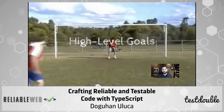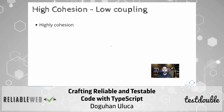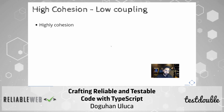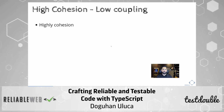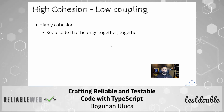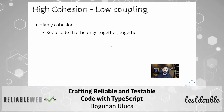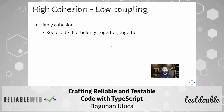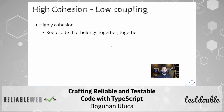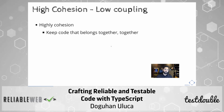So first, let's talk about high-level goals. High cohesion and low coupling. What is this? We want our applications to be highly cohesive. Basically, this means keep the code that belongs together. So if there's a banking domain, keep all that banking domain code in the banking module. Don't spread it out.